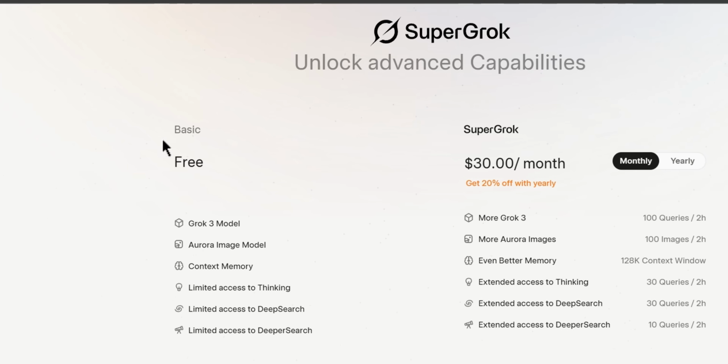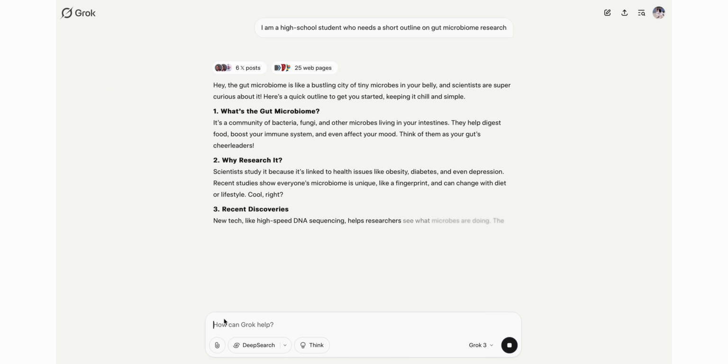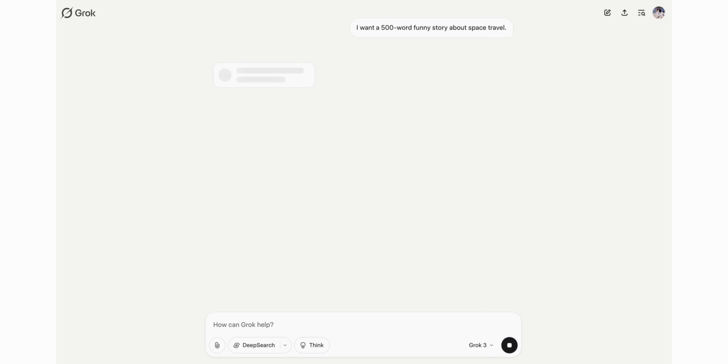So if you're thinking about trying Grok, just stick to the free version. It's more than enough for most people. And the fact that XAI actually made their best model available for free, that's rare. Kudos for that. Just maybe hold off on the subscription for now.